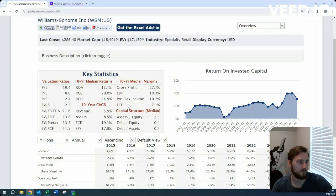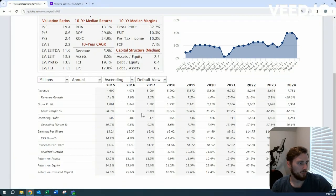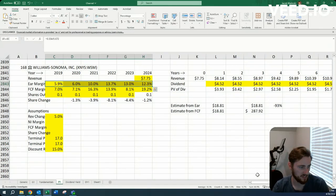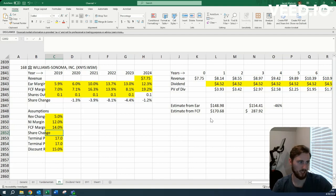On the revenue growth side, I'm going to stick with mid-single digits. Terminal PE, again, like I've said, I think they deserve a little bit of premium due to the fact that they can reinvest at high rates of return. Historically, they have not, and so I'm not giving them a very expansive premium. They've been increasing their margins, so maybe let's do 12 and 14%.